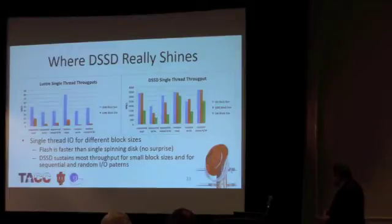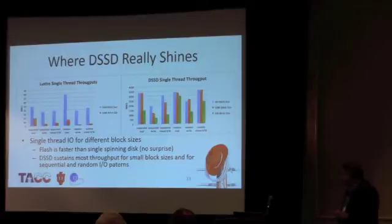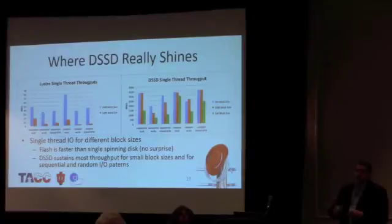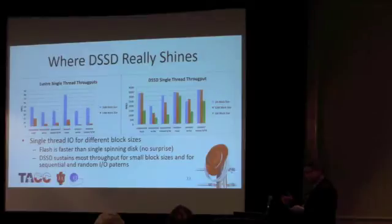So on your left-hand side of the graph here, note the units. I couldn't put these on the same graph because this is in tens of megabytes per second, and this is in thousands of megabytes per second over here. And this is traditional Lustre for 1 megabyte and 128K block sizes, single client performance, right? One thread doing I/O. And you get tens of megabytes per second out of Lustre. And if you use lots of threads and lots of nodes, you can get to hundreds of gigabytes and scale out to a ridiculous amount.